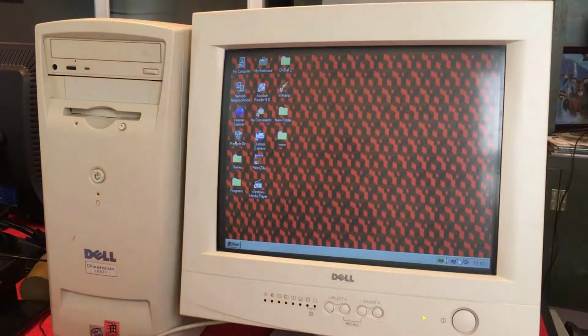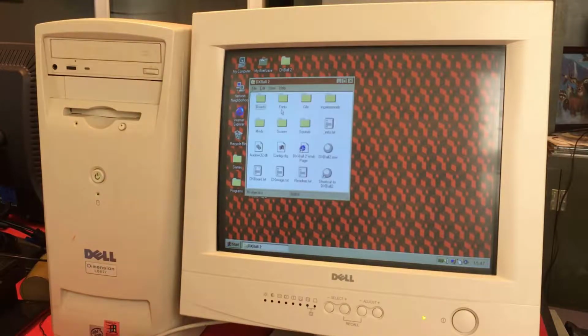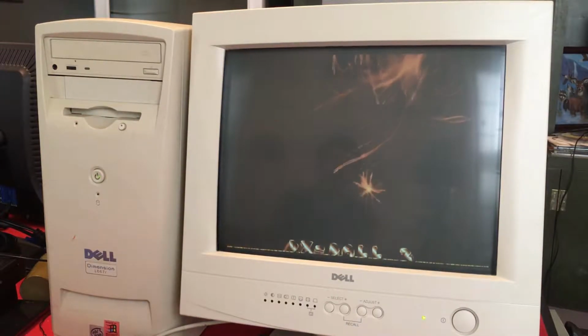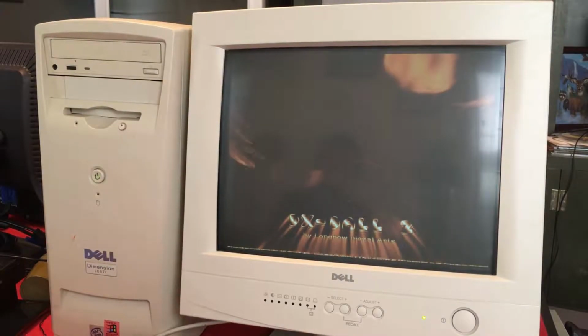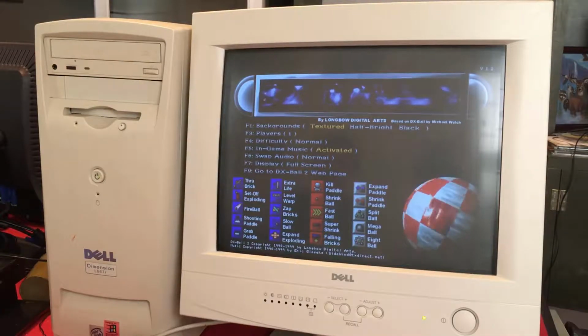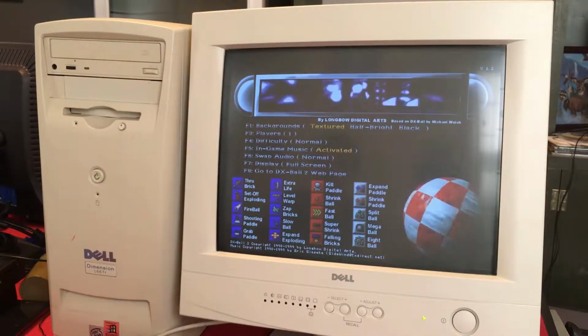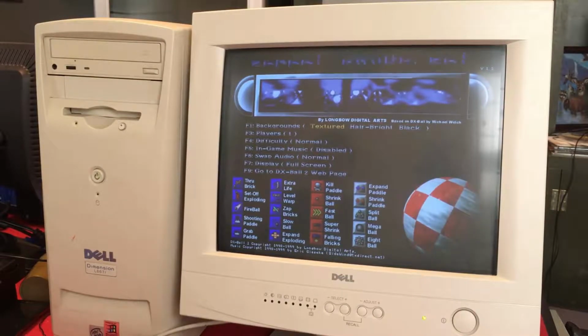Let's try playing a game or two, shall we? We got DX Ball 2 right here. A legit copy. I do actually have a legitimate copy, though. I don't know why an illegitimate one is on this computer. Alright, we're gonna turn that music off, just in case there's something that's not copyright friendly about it. Oh, can't turn the menu music off.